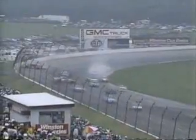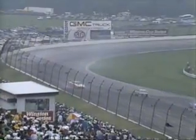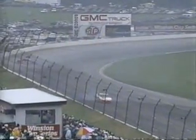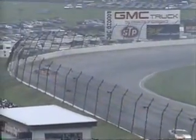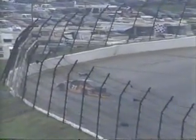Bob Keselowski looks like he'll come to pit lane this time, driving for Jimmy Means. In trouble up there. One car is in the fence. Ward Burton and Loy Allen go spinning up in turn number 3. And that's Burton's car up at the fence.